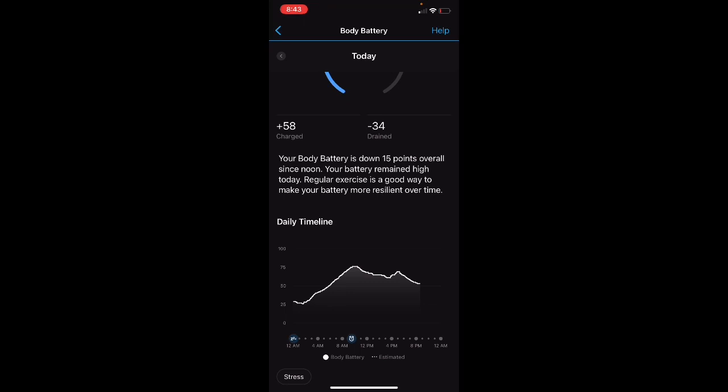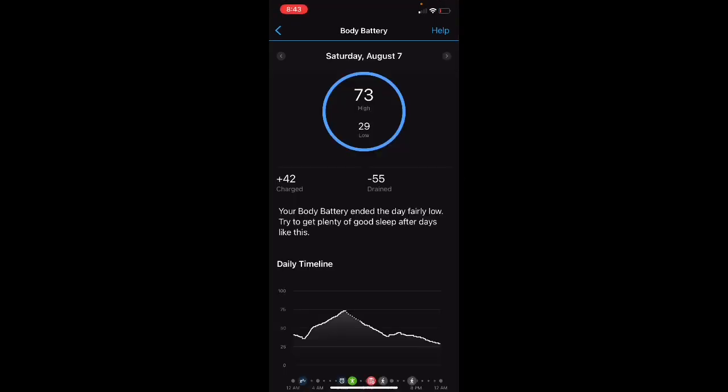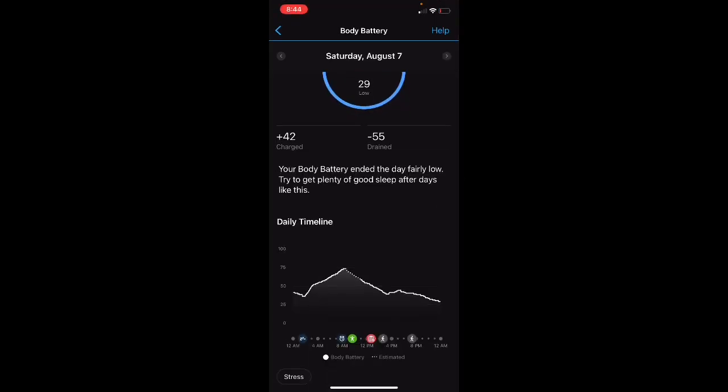You can see in the middle of the day, like I took a nap just because it's Sunday and I just try to be super restful on Sunday, and it actually rejuvenated, and you can see my stress levels throughout the day by clicking on the bottom, and you can see other days where I was more depleted, where I went down to a body battery of 29.